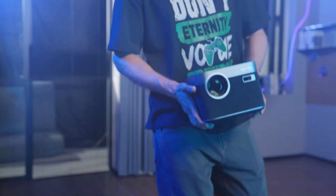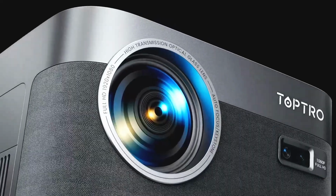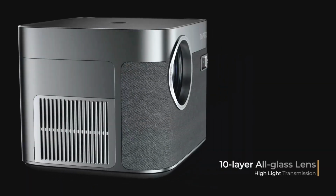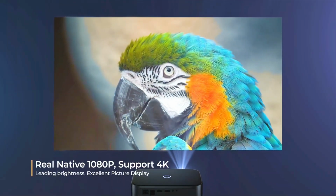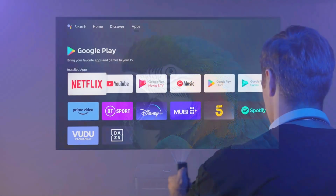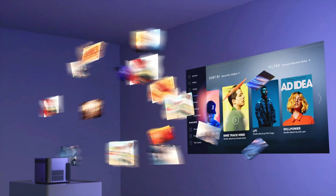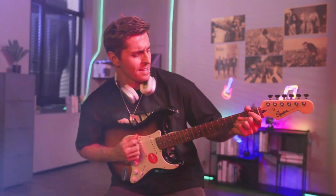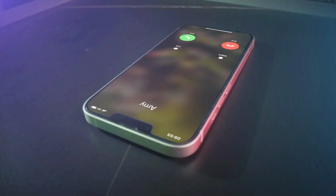If you're looking for a projector that can elevate your home movie nights or work presentations to the next level, the TOPTRO X7 might be the perfect choice. With advanced features like autofocus, automatic Keystone Correction, and Wi-Fi 6 connectivity, this projector promises to deliver incredible images in any environment. And the best part, it comes with Android built-in, allowing you to watch your favorite shows on Netflix and YouTube without any hassle.